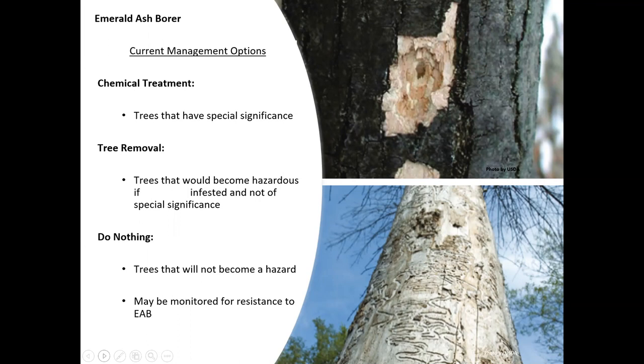Tree removal, that's option two. This is for trees that would become hazardous if infested and are not of special significance. For urban areas, the trees would become hazardous if infested in most of the areas. There's something they're going to land on, and so typically that is a solution, if you're not going to chemically treat, is to remove the tree. But there is a third option.